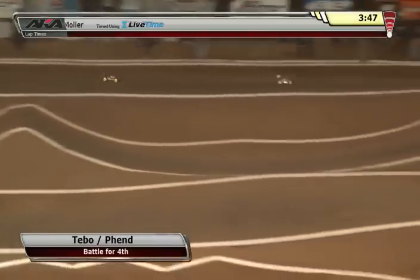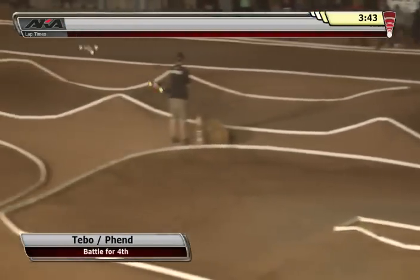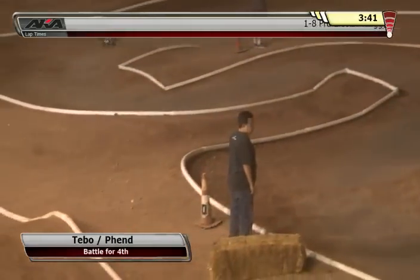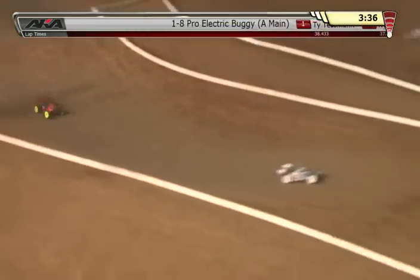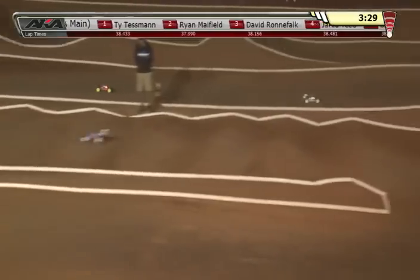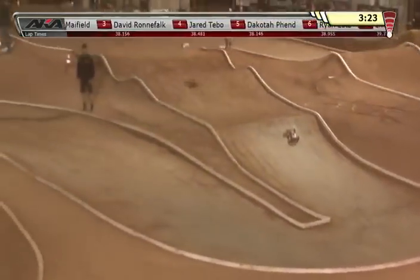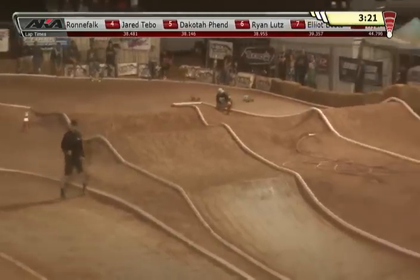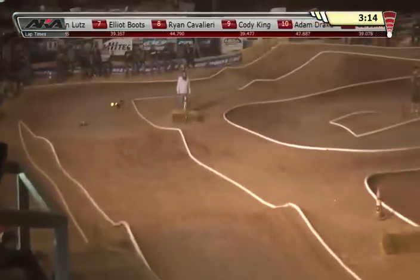And Ty Tessmann leading the way here by 3.2. Tessmann, Mayfield, Ronafalk, top three. Last time by, it was 7 tenths back, Ronafalk from Mayfield. Tessmann maybe with a small bobble here on this lap. Lap number 11. Looks like Mayfield might be a little bit quicker than 3 seconds. Tessmann, 38.5. Mayfield, 37.3. That is fast lap of the race. Mayfield with a 37.3 that time around.